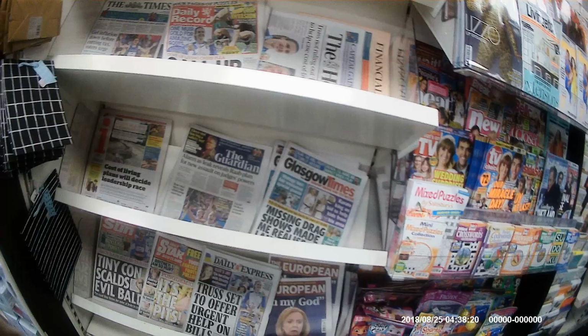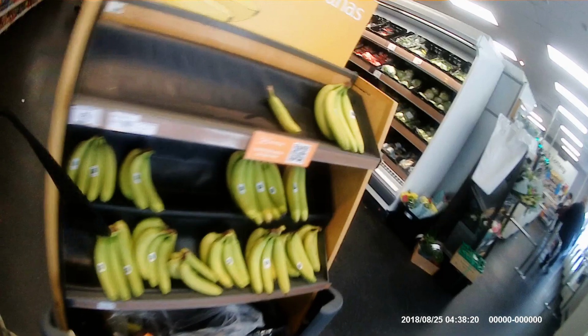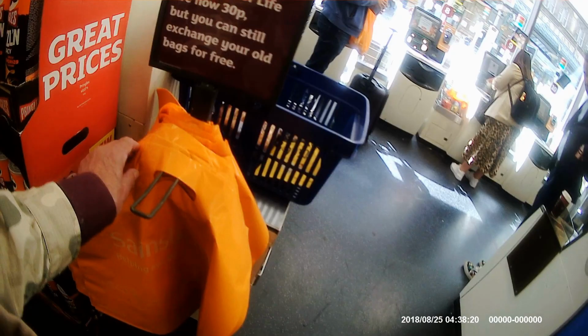There are magazines to the right of the newspapers. Washing powder. There are three shelves of bananas. She is wearing white trainers. Yes, we can see the same woman at the self-checkout. You are taking an orange carrier bag.